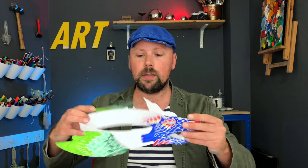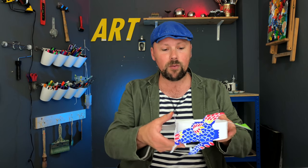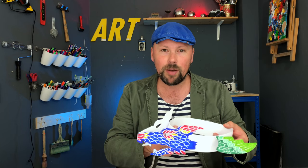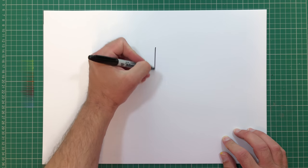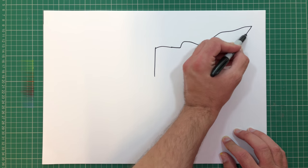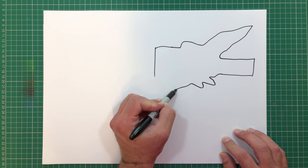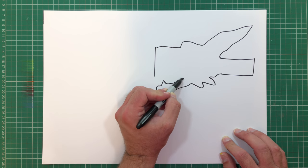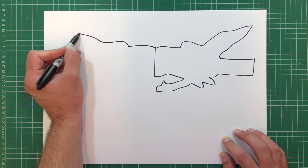So one of the things I did was to create this dragon mask, which is really, really great fun to make, but also really simple. I'm gonna show you now. So this is how it works. You design a simple dragon shape. This is going to be the face. You've got the mouth. And then you do the mirror opposite on the other side.